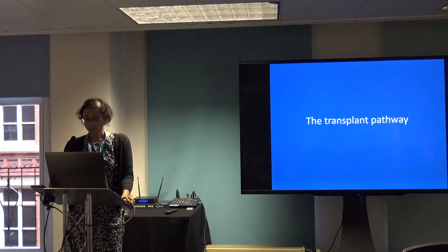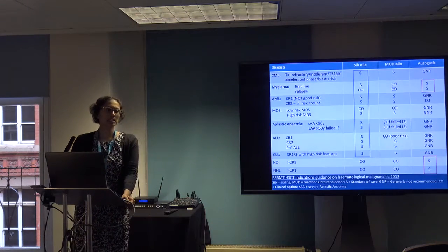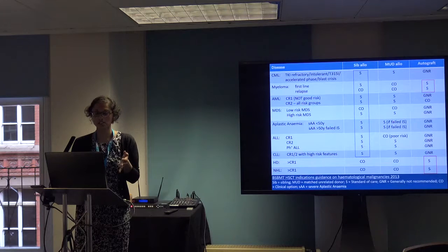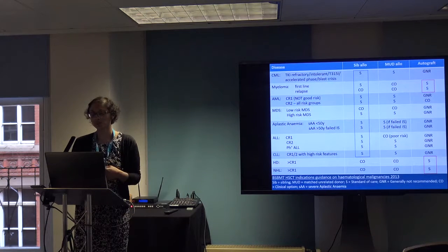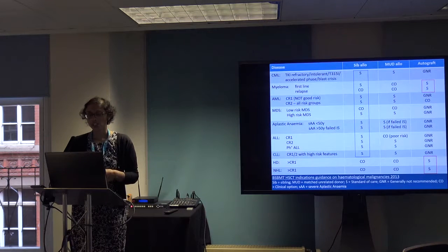So to just sort of explain the transplant pathway for those of you that may not be as familiar. So firstly, a question of indications and particular disease types, and why we do a particular type of transplant in specific settings. So if you look at the autograph column, so this is taken from the British Society of Bone Marrow Transplant website, which has the indications guidance that we all use to tell us what is allowed in terms of when we can do a particular transplant for a particular disease indication. And so if we look at the autograph column, you can see, so S means standard of care.